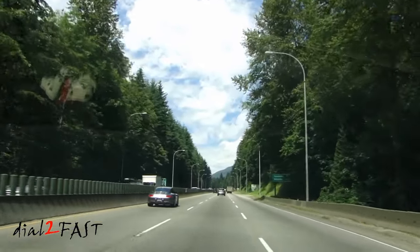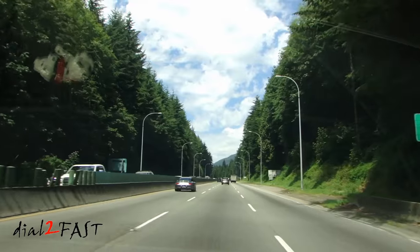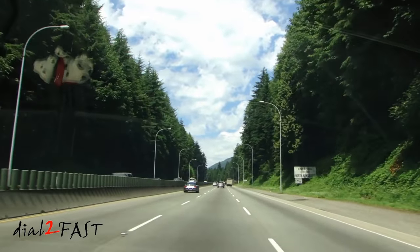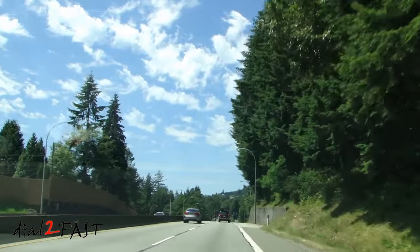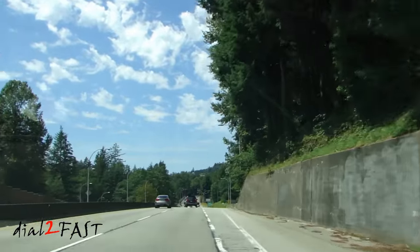Now, this is the same highway you'll be driving on if you want to go up to Whistler. That's a popular and famous ski resort in British Columbia. Take exit 14, on right, to Capilano Road.